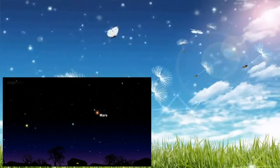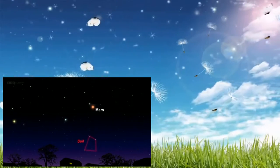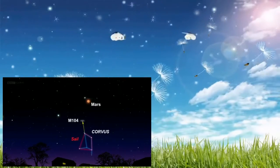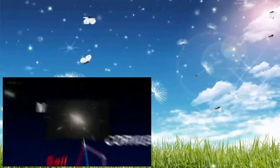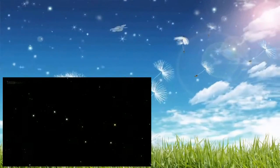Galaxies are plentiful in May. Below Mars at the moment is a distinctive star shape known as the Sail, part of the constellation of Corvus. Two stars in Corvus point to M104, the famous Sombrero Galaxy. A small telescope shows its distinctive shape well.